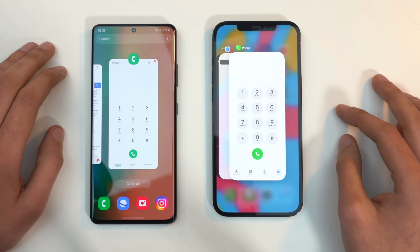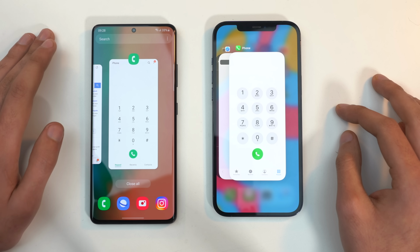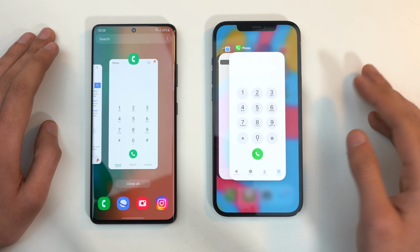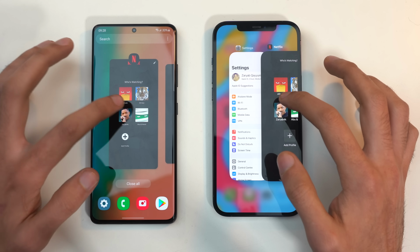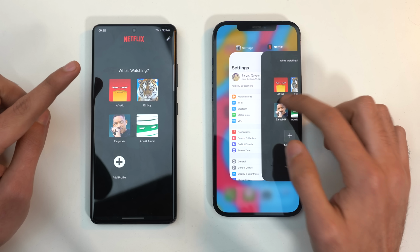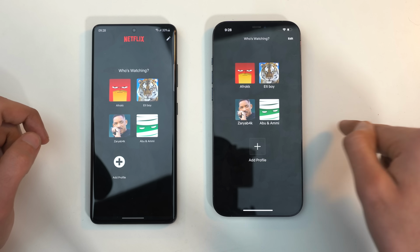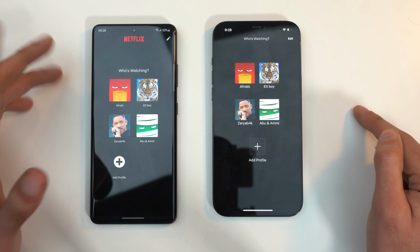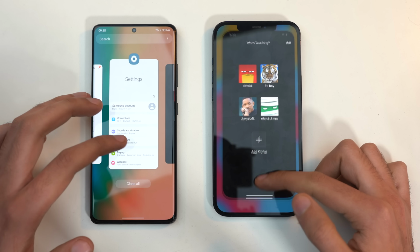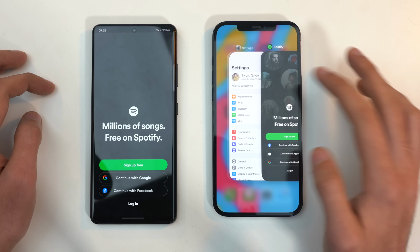Now, time for the RAM management. As always, this is the exciting part of the speed test. 12 gigs of RAM on the S21 Ultra, 6 GB of RAM on the iPhone 12 Pro Max. Many apps kept open on both phones. We've got Netflix. That is okay. iPhone refreshed it completely. You saw the logo. S21 Ultra did a slight refresh thing. I think the iPhone did the complete refresh, but we got a lot of apps still opened.